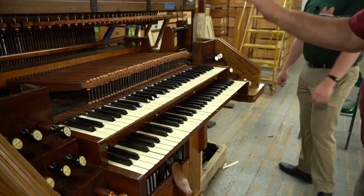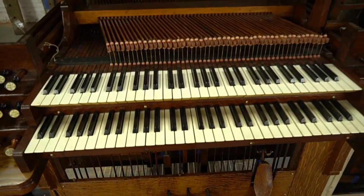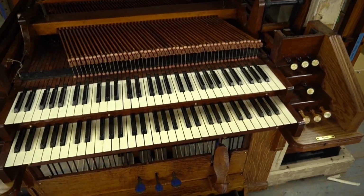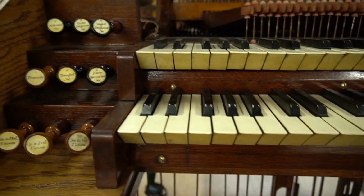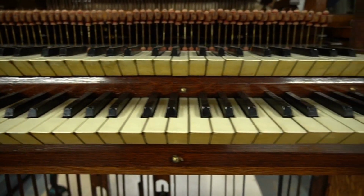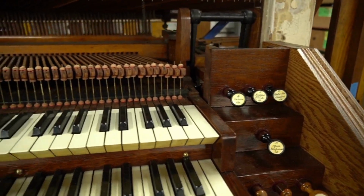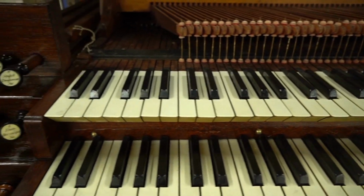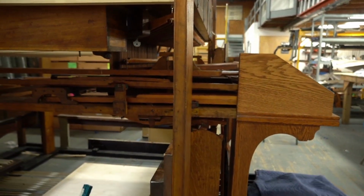And very nice. If you want to look down underneath there, you'll see we also recovered the pipe top, the key tops, the pedal board. Very nice. Walk around the back and have a look. So this is all original, and I guess all this is original too, correct? Oh, it is. Yes. The oak casework has been refinished. The case is a painted case, and we're awaiting color samples to be completed.